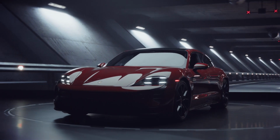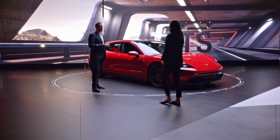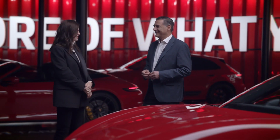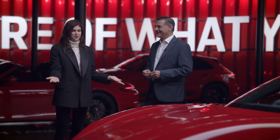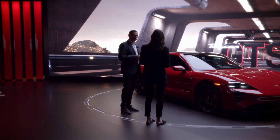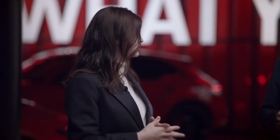Hi, Michael. Hi, Alex. I was just saying that I had a favorite car, and this is it. This is such a beautiful car. Yeah, this is the all-new Taycan GTS Sport Turismo. So what makes this car so special?